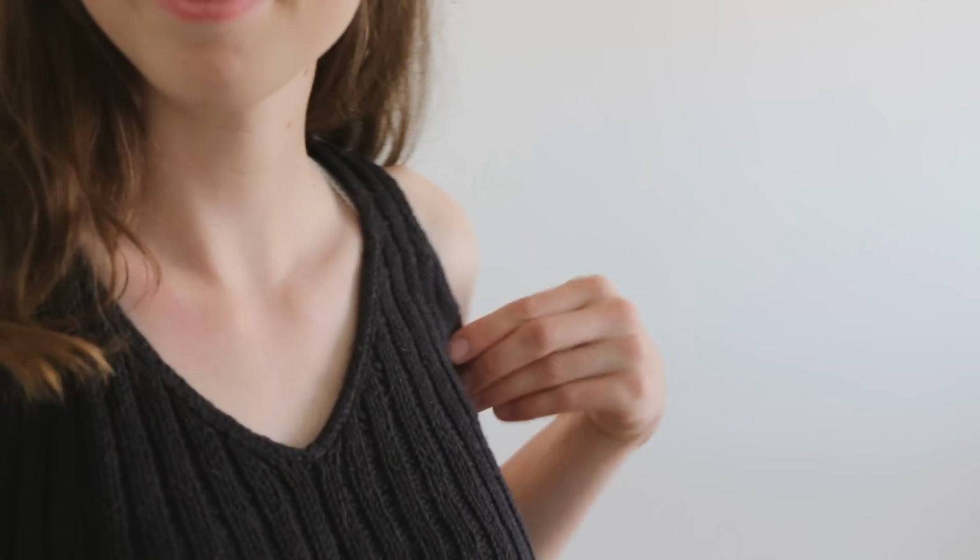It is made in the color black, that's probably why you can't see that much. And then it has an I-cord on the arms or the sleeves and on the neck. This was really fun for me because it was also the first time knitting an I-cord, and I really like how it turned out, and I can really recommend the pattern. Probably will knit it in another yarn next time, but yeah.